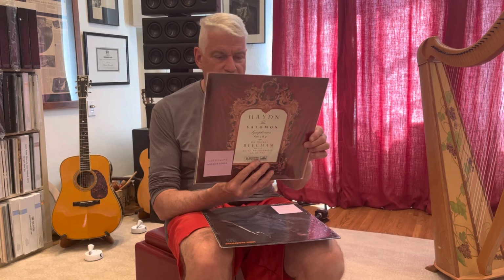Here is, this is an EMI, second label, Big Dog pressing of the mono version of Haydn 95 and 96, beautifully played by the RPO, directed by Sir Thomas Beecham. Sound is spectacular and the pressing is very quiet. This is an excellent copy. ALP 1625. So there you go.